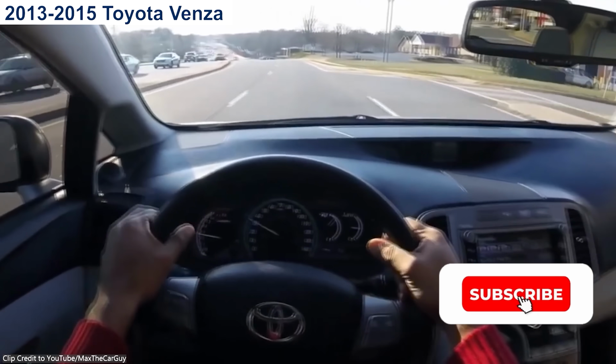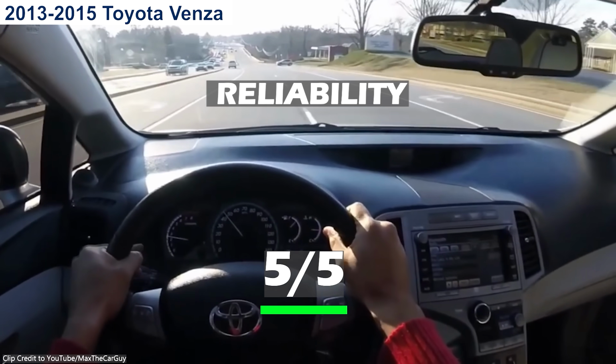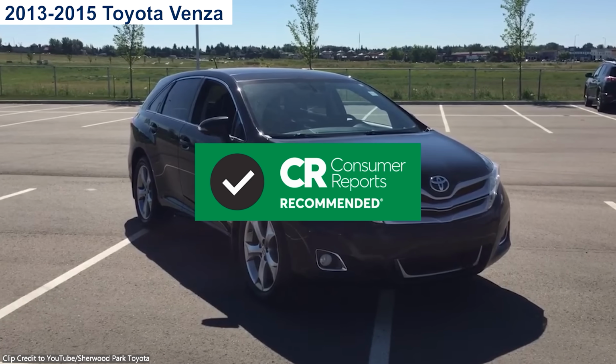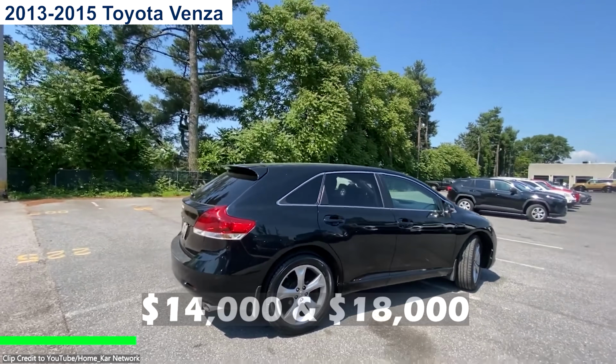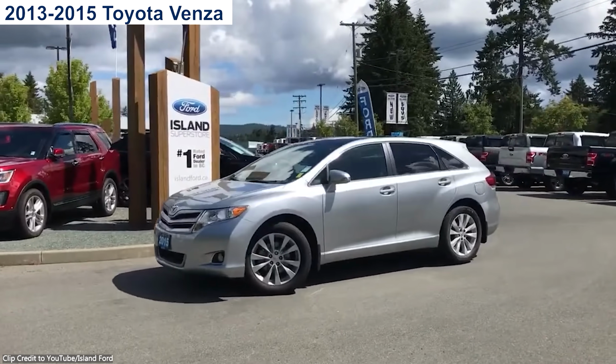And speaking of reliability, the 2014 Venza scored a perfect 5 out of 5 reliability rating from Consumer Reports and earned the title of a CR recommended used car to buy. With prices hovering between about $14,000 and $18,000, it's a top pick for smart shoppers who want reliability without breaking the bank.